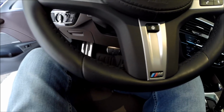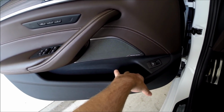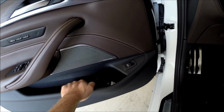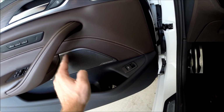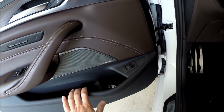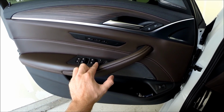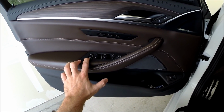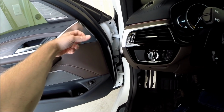So let's look here at the interior. More door pockets here and the other side. This will fit a water bottle easily. Not a big one, but a decent one, because you have to make sure it's not that long, that tall. Auto folding mirrors and manually folding as well. Rear sunshade is operated via this button. Memory seats. This is just plastic.